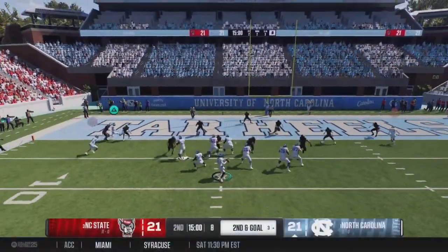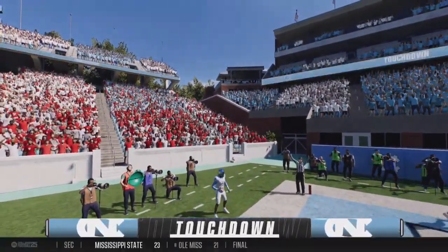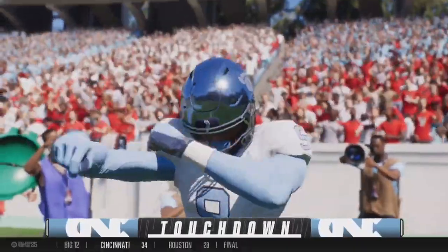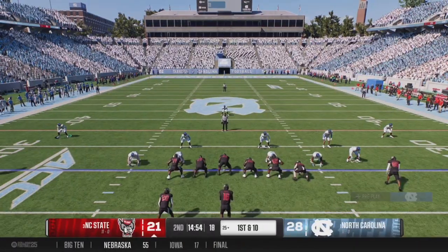There's the snap. Quarterback setting up to throw. And it's caught. Touchdown, UNC. Chris, that's his second touchdown of the day. You talk about getting off to a great start. He may have more in it. Touchdown on their last possession.